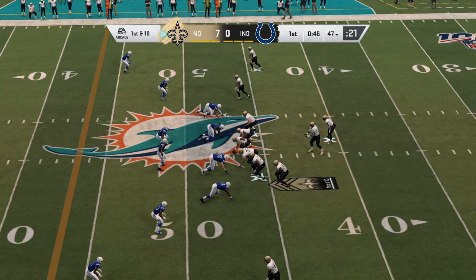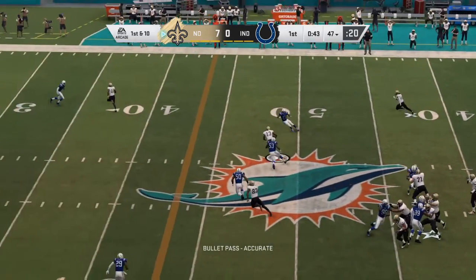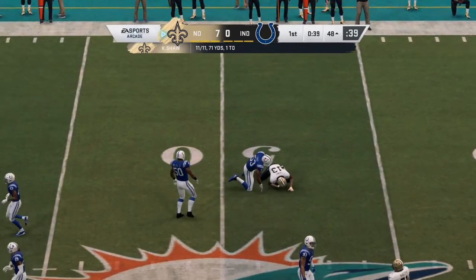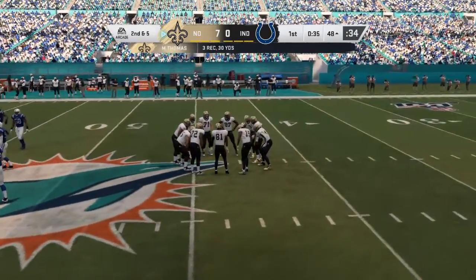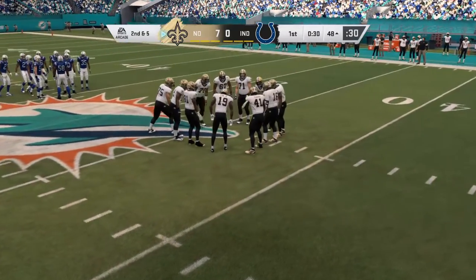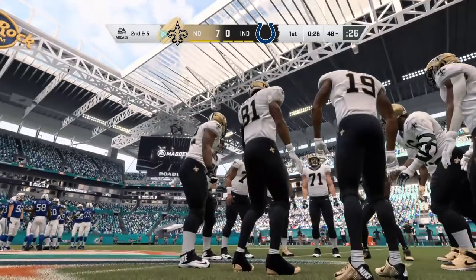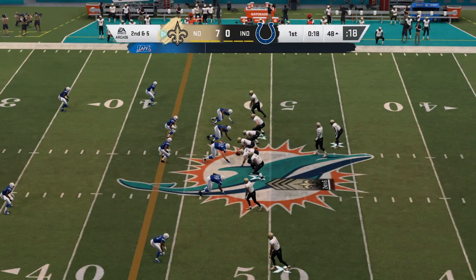Good starting field position for them here as they come up 1st and 10 on their side of midfield at the 47. A pass there over the middle to start things out. 5 yards on the catch there, brings up 2nd down. A gain of 5 brings up 2nd and 5 at the Colts 48-yard line. 2nd and 5 after the 5-yard completion on 1st down.